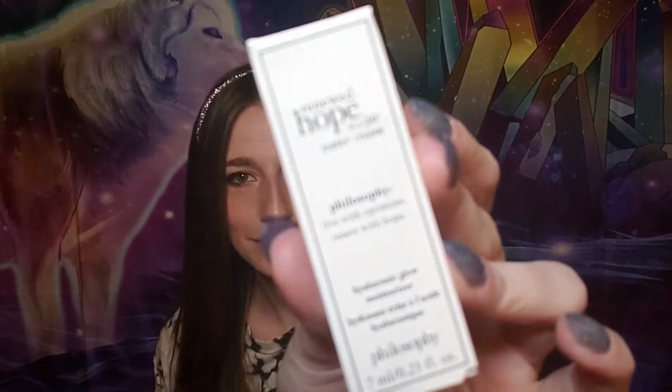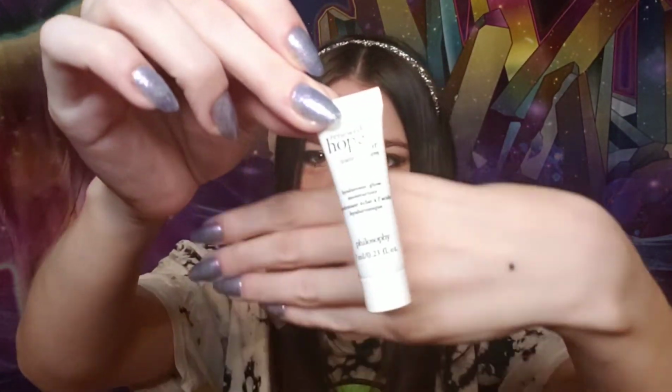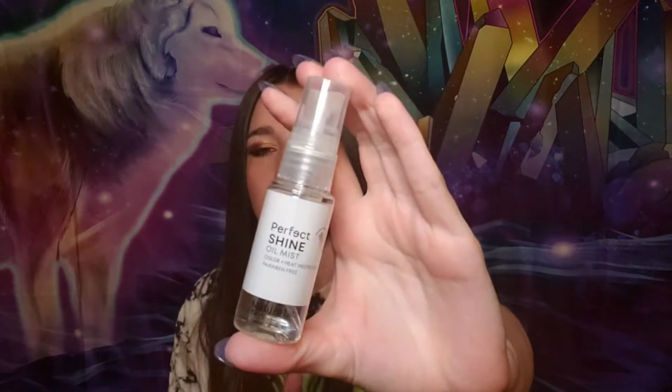So next up is the Renewed Hope in a Jar Water Cream by Philosophy. It's a glow moisturizer. Wow, and this one's very, very teeny. Then we have the Perfect Shine Oil Mist Color Plus Heat Protectant. So this is for your hair, I believe. And this once again seems to be just a sample size, but a good size sample size.